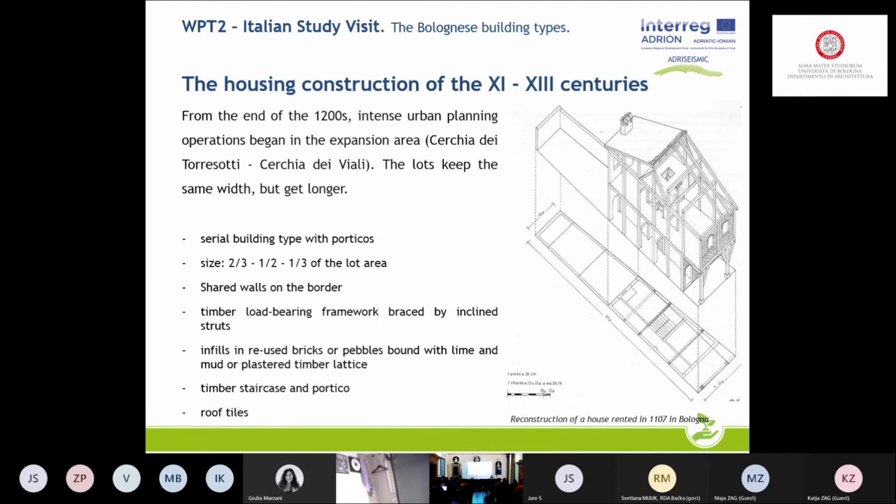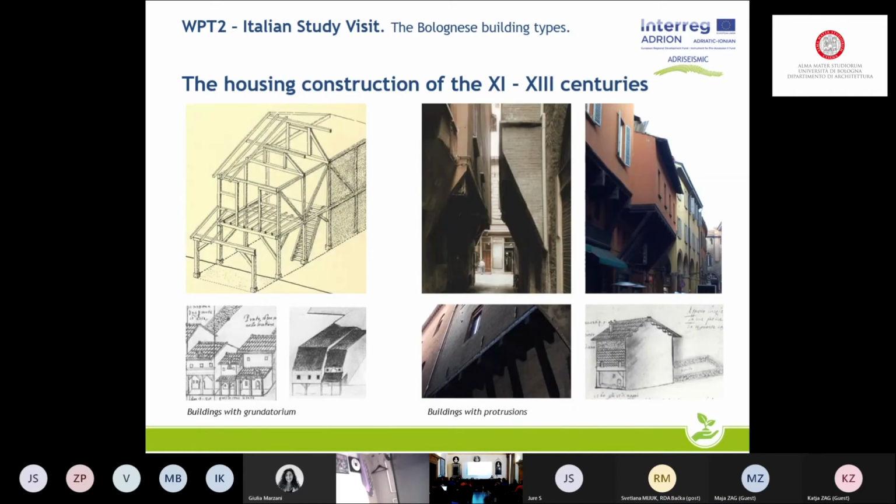They had a timber load-bearing framework with inclined struts. Infills were in reused bricks or pebbles bound with lime or mud and plasters. The wood was also used for the staircase and for the portico. Portico, as you know, is one of the main features of local constructions. Here we can see some images from historical archives, graphic reconstructions and pictures of buildings that are still present in the historic center today.